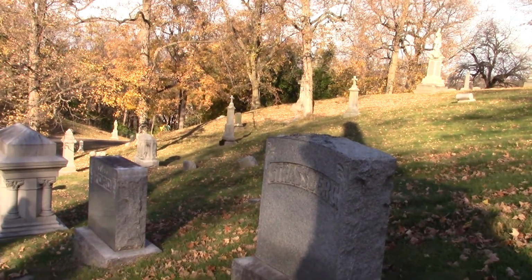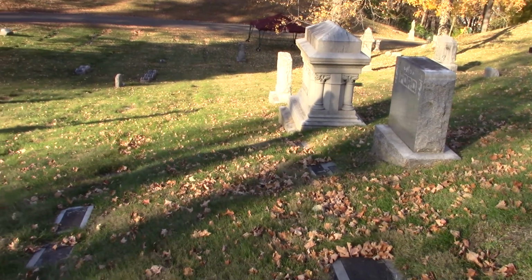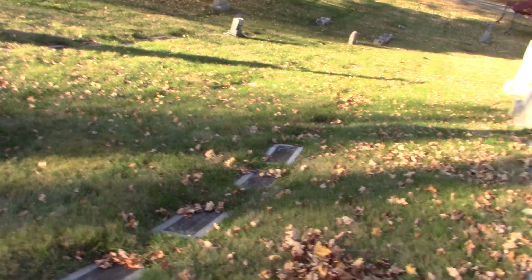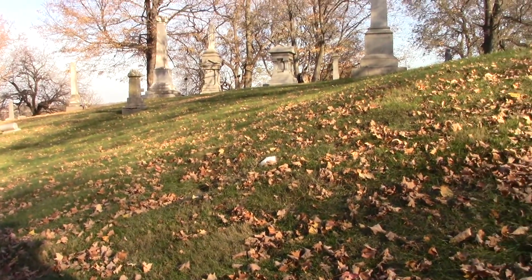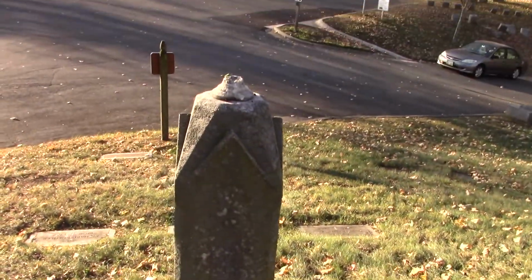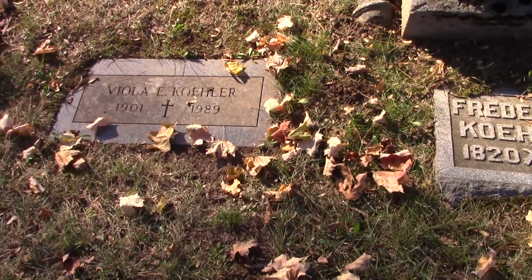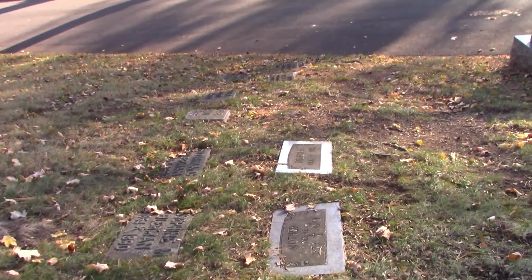Here is the hill that I'm walking on. Now, can somebody comment on how they get people buried on the side of these hills that are so steep? You see this headstone right here, or marker. You see it's been broken, and the top's laying right next to it. There's more headstones on the side of the hill.